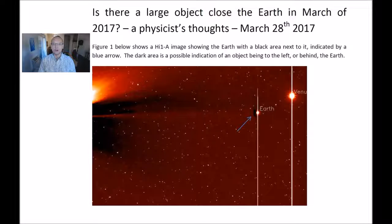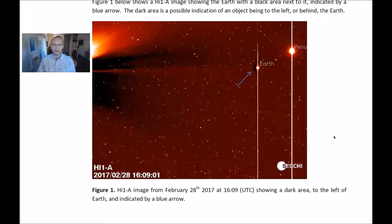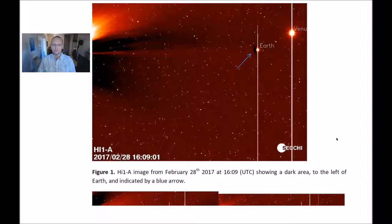Is there a large object close to the Earth in March of 2017? A physicist's thoughts. Let's begin. Figure 1 below shows an HI1-A image showing the Earth with a black area next to it, indicated by a blue arrow. The dark area is a possible indication of an object being to the left or behind the Earth.